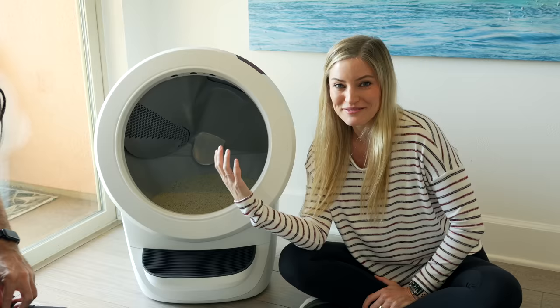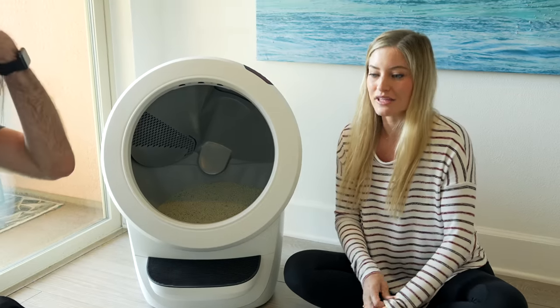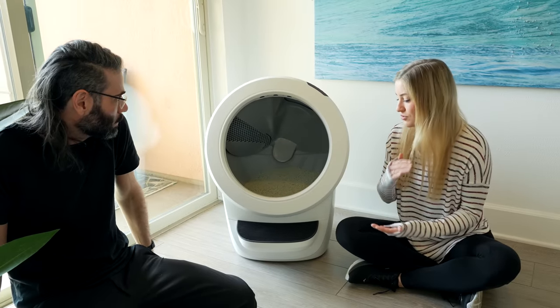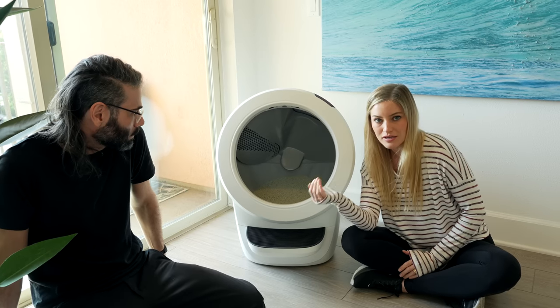I was really excited when they reached out and told me that they had this coming out, because I'm a huge fan of pet products. There are so many cool things out there. The fact that this one has been around for a while and they have this all new, upgraded version, and that you can monitor it from an app, is so incredible.